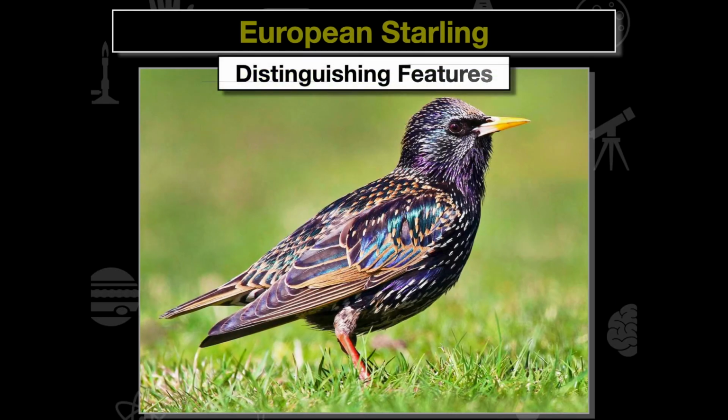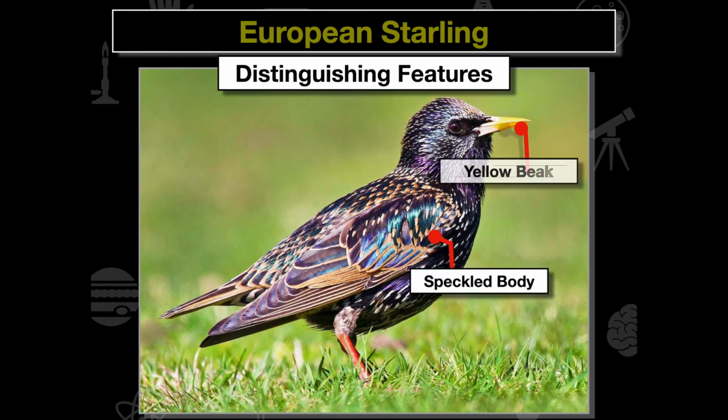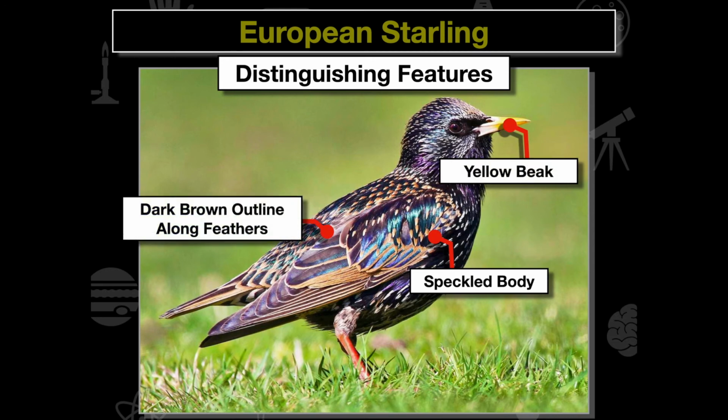Now, some distinguishing features of this European starling. Well, the first thing that we see is this very speckled body. We're also going to see this bright yellow beak, and we're also going to see these dark brown outlines along the feathers there. And sometimes this can be confused for the common grackle, but again, we see more of these speckles along this bird. They're both blackbird species, but we see more speckles on the European starling when we're looking at them. And the European starling is going to sound like this.